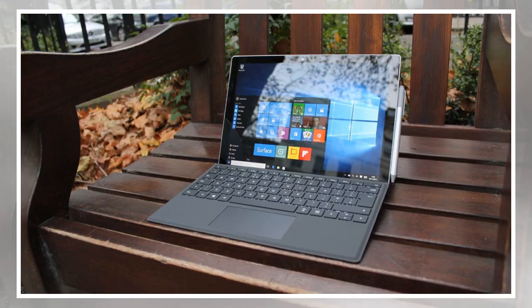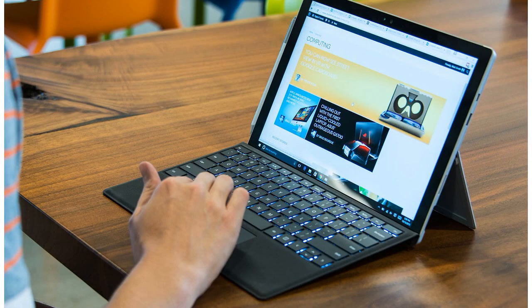Did you know the Surface Pro 4 isn't Microsoft's latest flagship tablet? Note that honor goes to the new Microsoft Surface Pro. Now, read our Surface Pro review. Microsoft Surface Pro 4. The Essential Review.